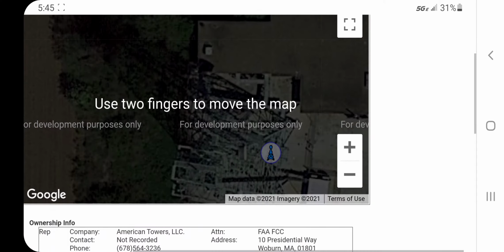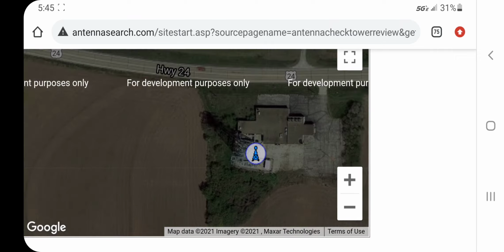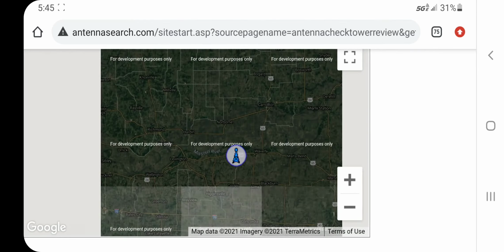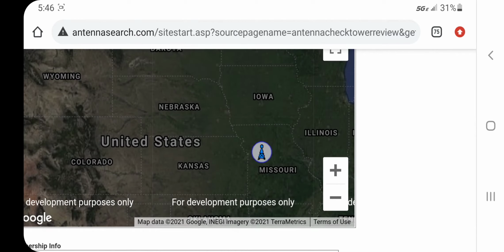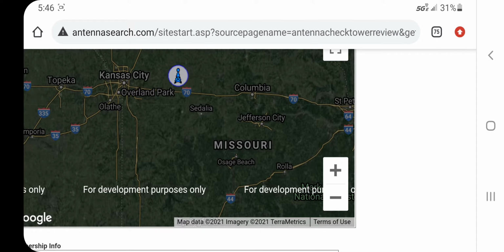All right. I'm not really sure if this is actually in Cuba or not. Now that I think about it, let's see where it is. Oh my god! Holy crap! This is close to Kansas City. Have I been wrong this entire time? Yeah, it looks like it, because it looks way too familiar.